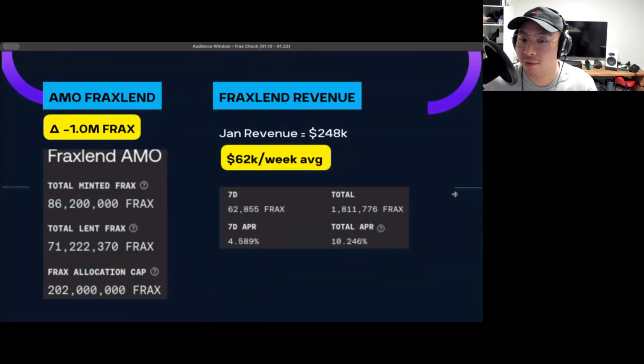And the reason why not the full 86 is being lent out is because Frax wants to make sure that there is a healthy interest rate to be earned by all the participants using FraxLend. If Frax were to come in there and put in the full 202 million that it was allotted for, that would really dilute the interest rate, right? And that would kind of hurt everybody. So because of that, Frax has to play this game to make sure that the market has a healthy interest rate.